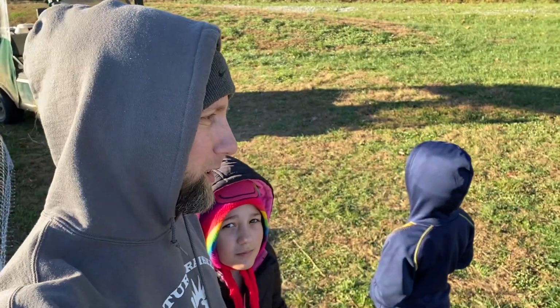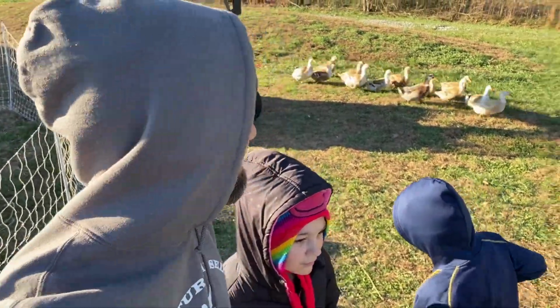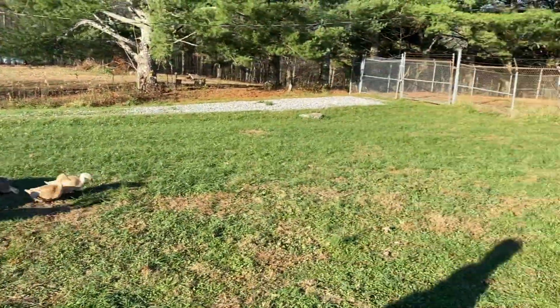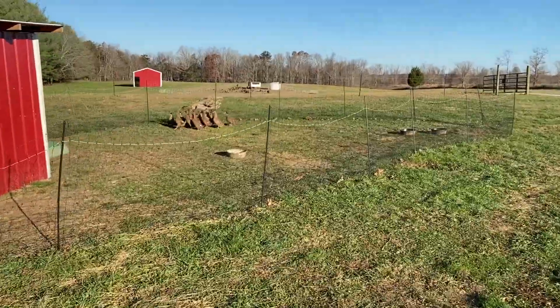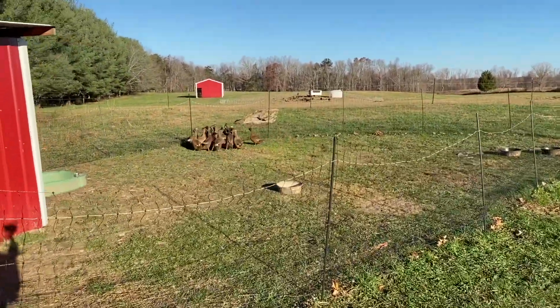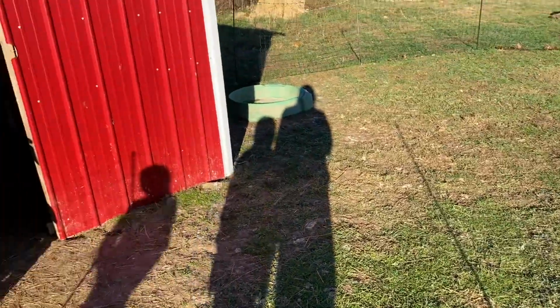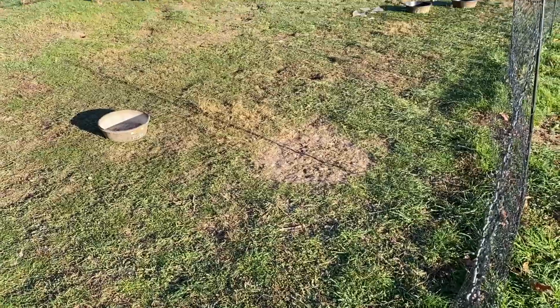All right, guys, Brooklyn has woken up and joined our group here. Here come the other ducks over to see what's going on. But just wanna show you, these are our gold stars. We've done some videos about them already. We've got them in this net just to keep them safe and let them know where their home is at. And you can see their area's getting kinda messed up.